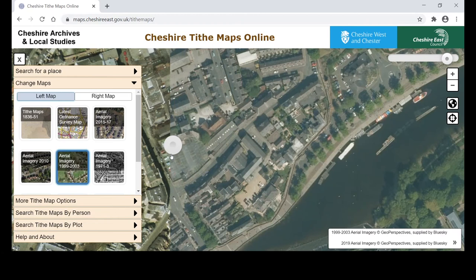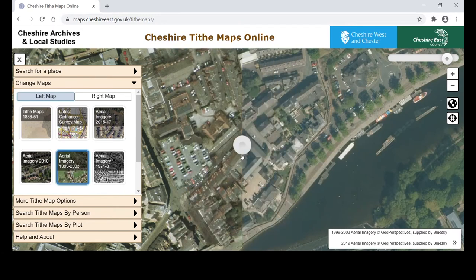Here we can see what a difference 15 years makes in aerial images.